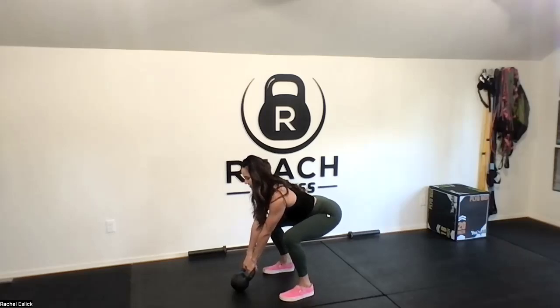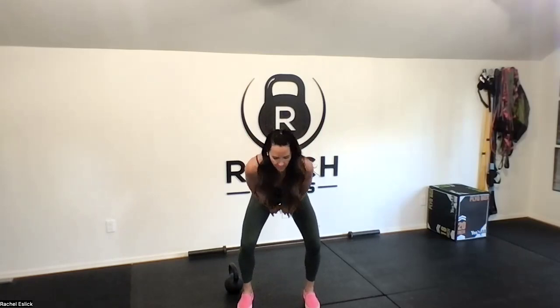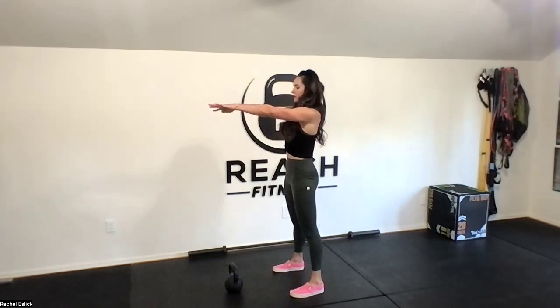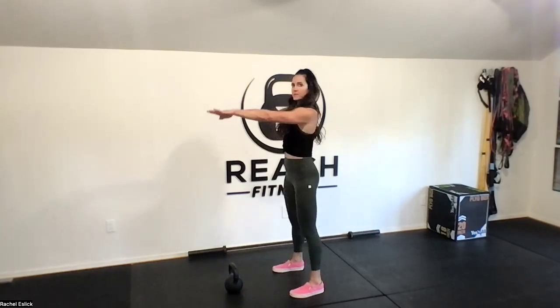All right. Now we're going to hike the kettlebell into our hips. I say hips, but really like your crotch. Hike that kettlebell up into your crotch. Not a great word. No one uses it. And then we're going to stand up forcefully with the kettlebell. That's what makes it a ballistic exercise. We're going to find that plank position at the top. We're going to bring the kettlebell back to our hips. And then we're going to get into another swing.